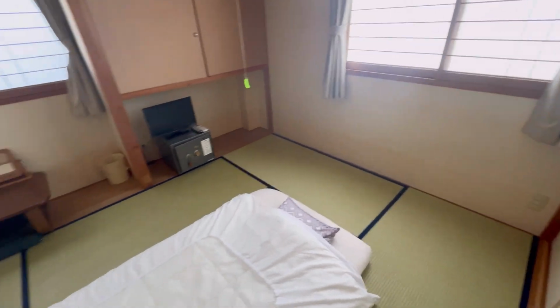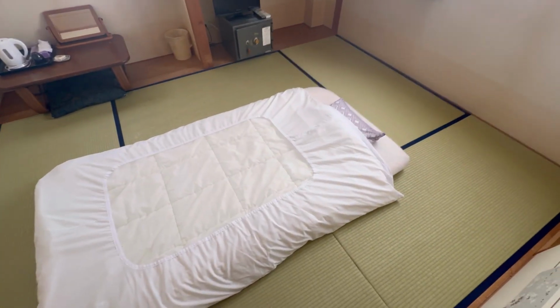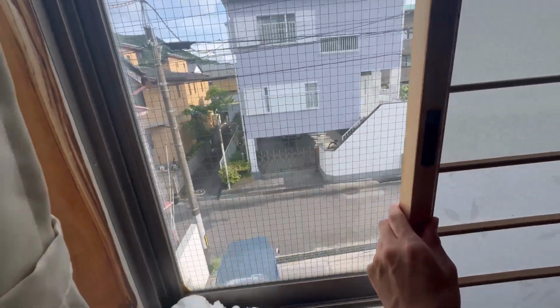So it's like a Japanese style tatami room, which is very well maintained, I guess, and it has this, how to say, shoji on the outside. You can see. So here's the closet.